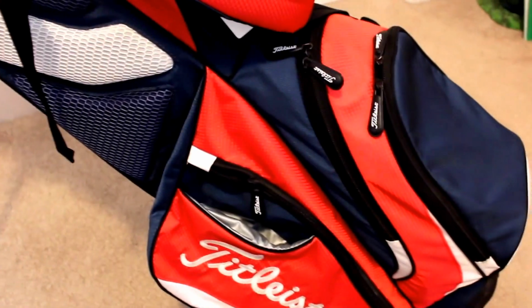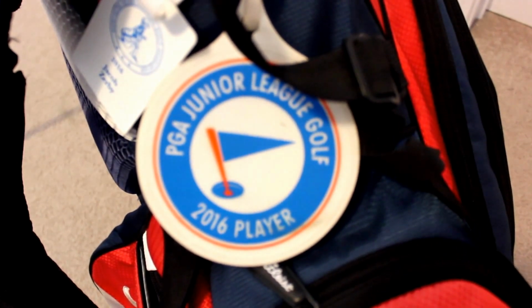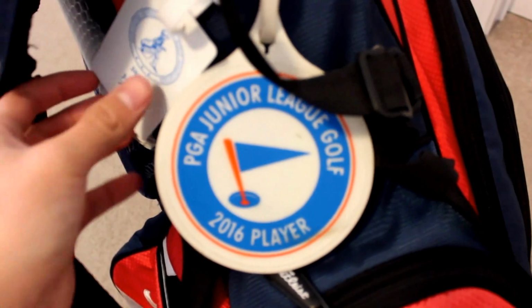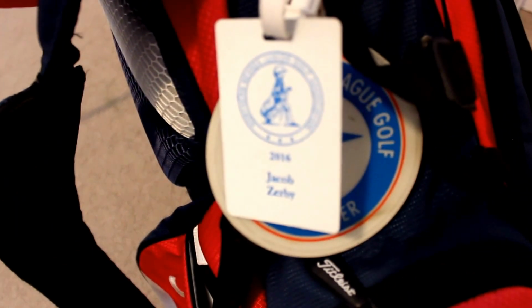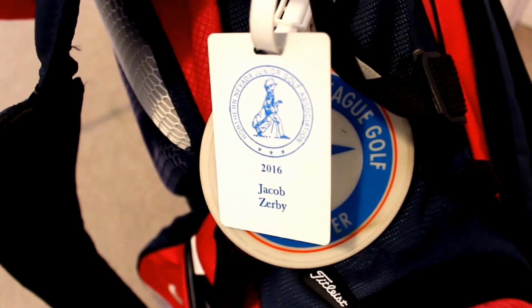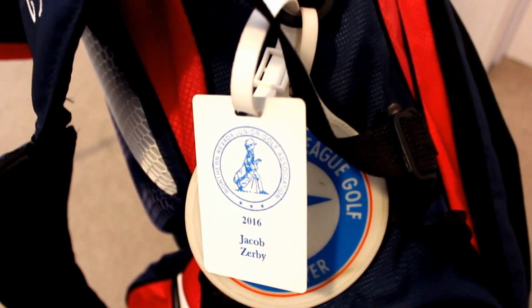Then start with some of the bag tags here. I play in a PGA Junior League here in Reno, and also I play in another golf league in Reno. Tournaments, just weekly tournaments during the summer. And into here's my golf ball pocket.